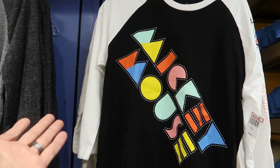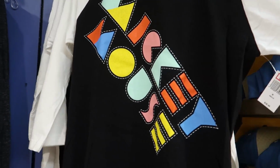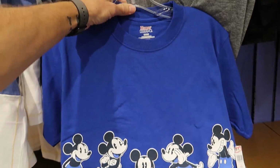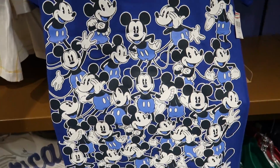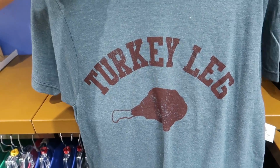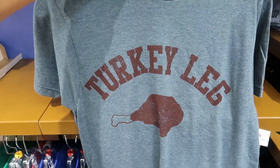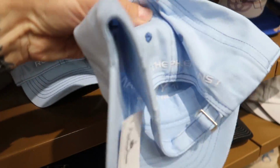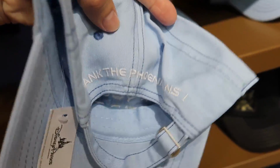This is one of the shirts that was just in a rack at the other store. This is the only one of these shirts that I see, but it's $9.99. Kind of like it a lot. It's too small for me, but I like this design. They only have smalls left in the turkey leg shirt. $9.99 as well. $7.99 for If You Can Read This, Thank the Phoenicians. Kind of hard to read.